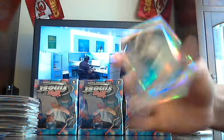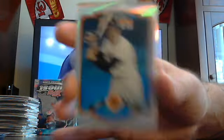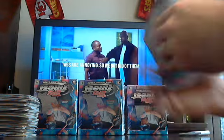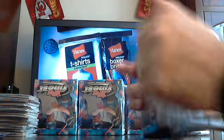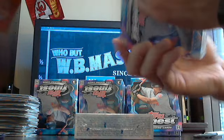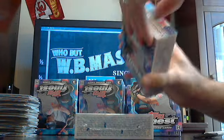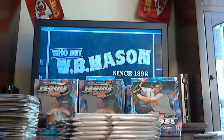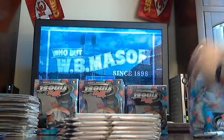Going to finish with a Willie Mays. Finest Moments refractor for the Giants. Base. Also got an Abreu in there. I think we've gotten two Abreu rookies, one refractor, one base. And I have not noticed any Tanakas. I assume Tanaka's in here. Box number three. Box three.